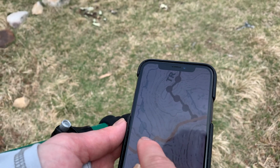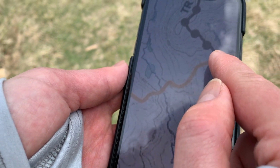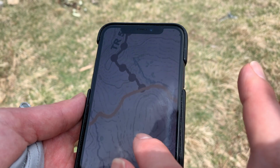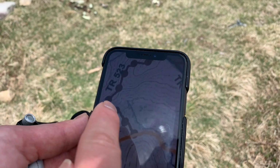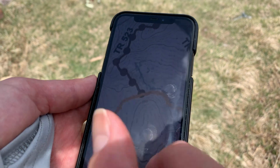So I think we just crossed this river. I think we're right here. So we follow it around to the right for a little while longer. The map's not to scale, so it's a little hard to say. Because when we hit 523, which is the trail we actually want to take back to Bear Rocks Trail, we should sort of be adjacent to a hill.